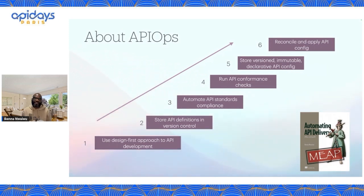And then third is about automating API standards compliance. This is about making sure that API designs match the organization's API style guide, and that API designs do not introduce breaking changes. So putting automation into the CI/CD system to make sure that API designs are compliant with the organization's style guide. The fourth step is about API conformance testing, and this is putting in automated checks to make sure that the API definitions that are published to the dev portal, that are released, actually match what was designed. So having automated ways to check that what's released and deployed actually matches what was designed initially.